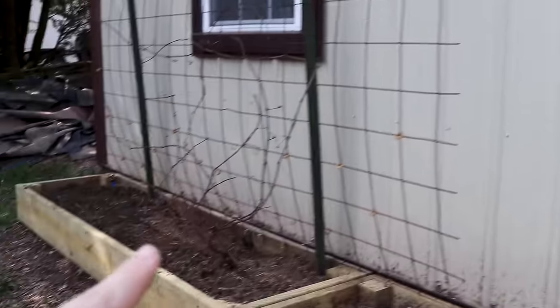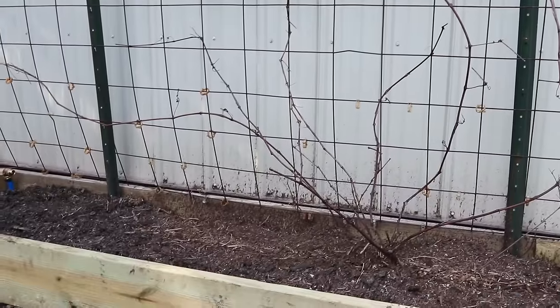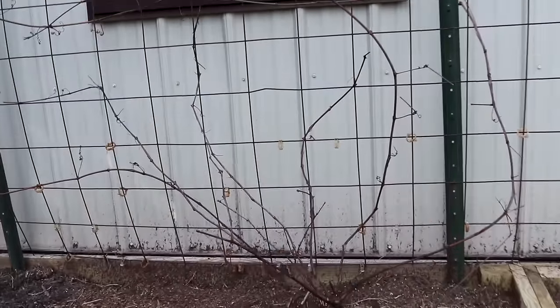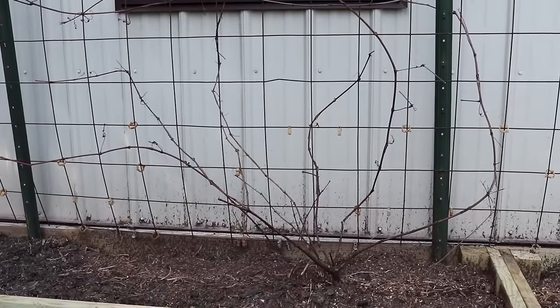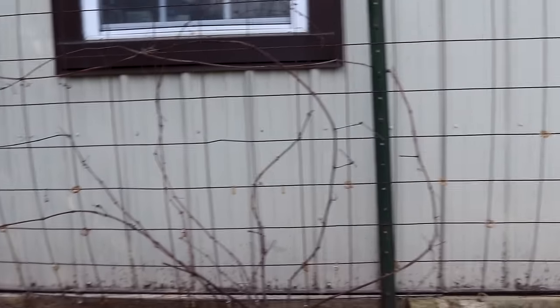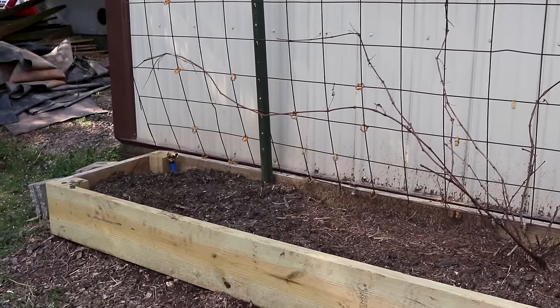I don't know. This right here is a grapevine. I don't think I've ever shown it before. This is its third year, so maybe we'll get a little bit off of it, but it was just laying here on the ground. So we got it planted up in here and have the vines kind of threaded throughout there, and we'll see how it does this year.